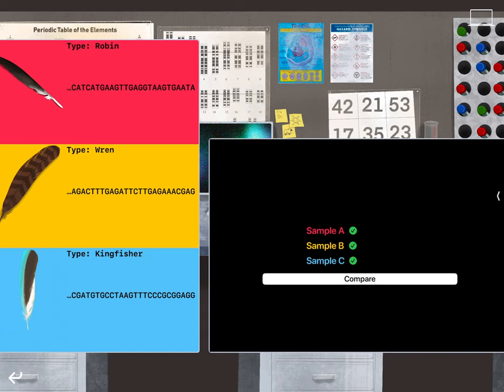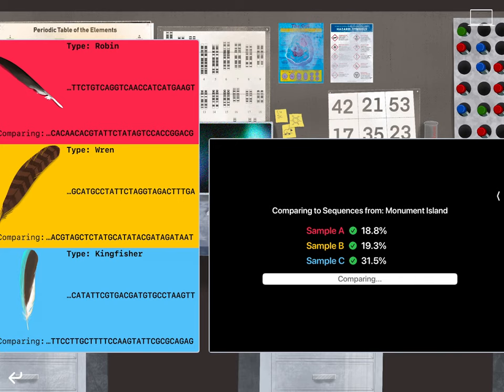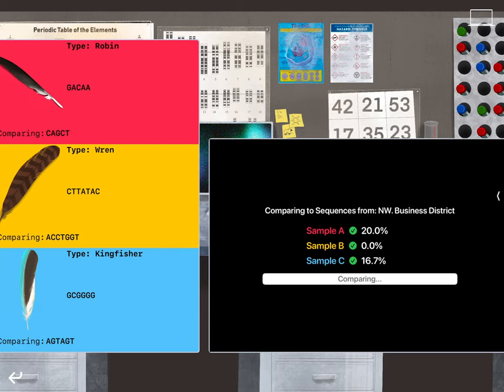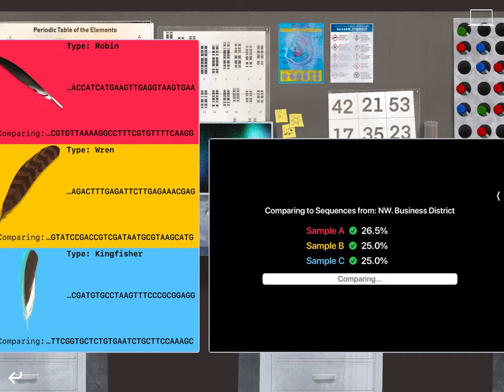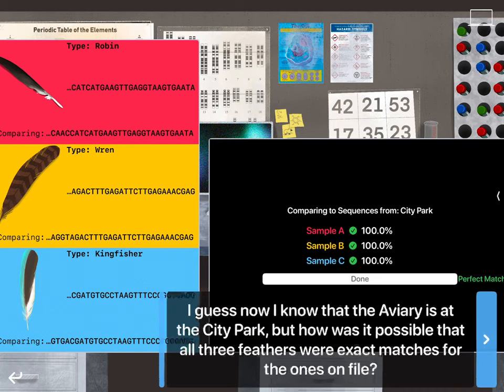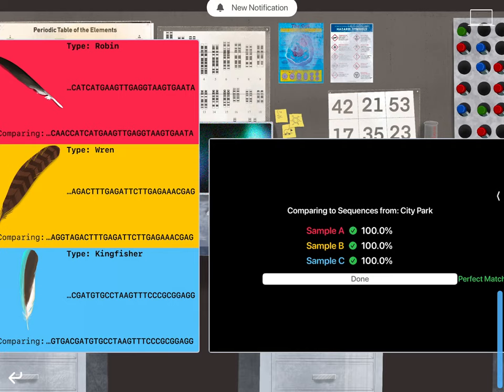Compare. Aha. Whoa. All three are perfect matches. I guess now I know that the aviary is at the city park. But how was it possible that all three feathers were exact matches for the ones on file? Good question. Very strange indeed.